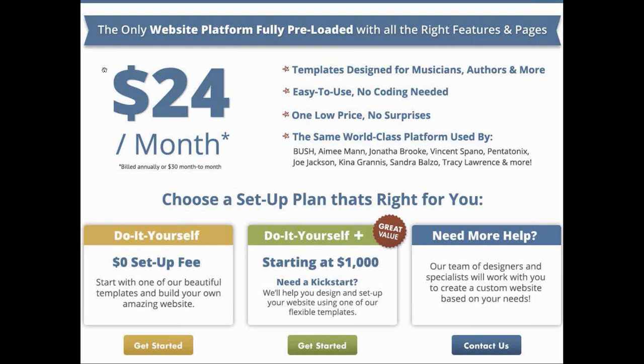Basically, you can build out your website yourself, and it doesn't cost anything. Then it's just $24 a month for hosting, the email tools, and customer service. Then on the right side, I'm going to skip over there. If you need a lot of help, we have premium service where we completely work with you on the design and build of your website. So we do it all for you, and then we train you on how to use it.